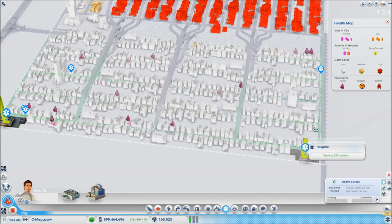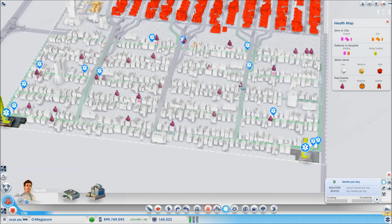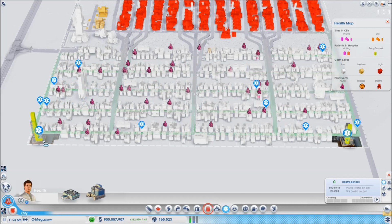What they do is they go out and they treat injured people, and rather than the ambulances bringing them back to the hospital, they just treat them, and boom, they're fixed. So it means that you need fewer hospital beds. So they really pay for themselves. Like I think I told you before, I had three hospitals. I put in the Medi drones, and I've been able to get down to 2. So they're awesome.